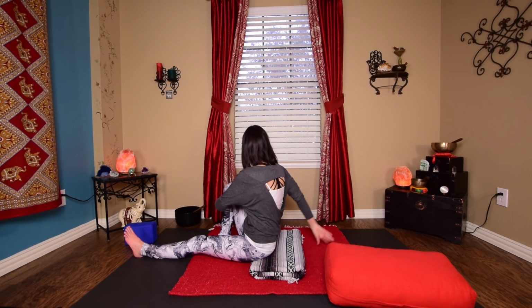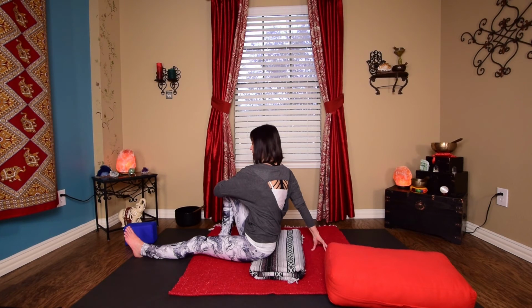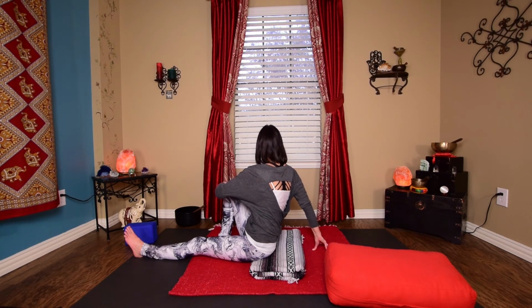Take that right hand around behind us and just gently rest that left hand on that knee and just twist real gentle. Remember, we're going to hold this for a little while, so you don't have to go really deeply or force the twist at all.